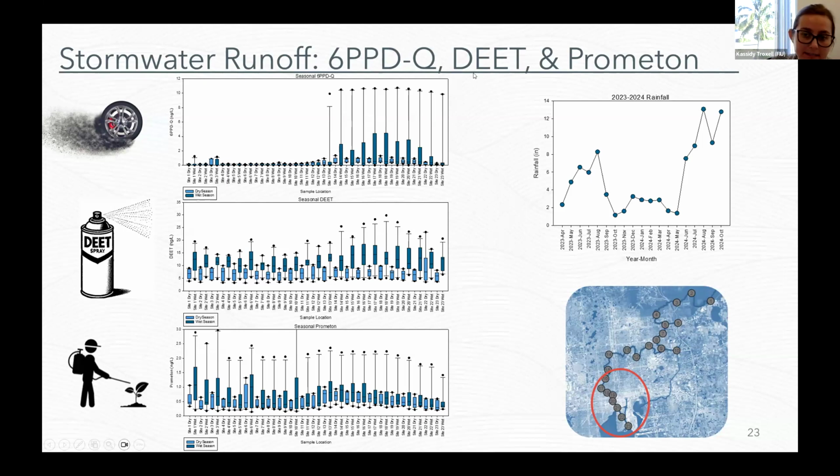We see similar trends with DEET and prometone. DEET is a pesticide that's sprayed to control mosquitoes, and prometone is a wide coverage herbicide that's not used in ag, but more for weeds and stuff along roadways. So we did find these to be pretty good tracers, and their concentrations do match up with the rainfall patterns.